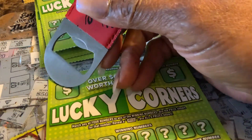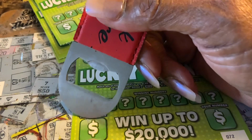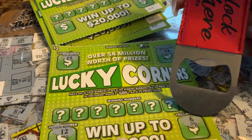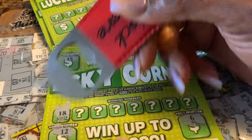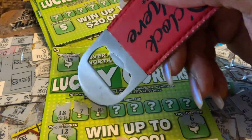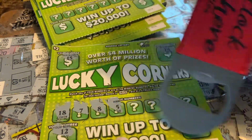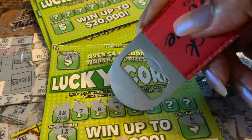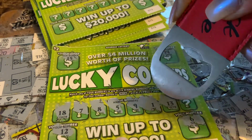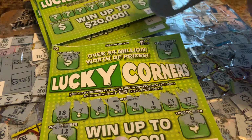Hey, everybody. We're looking to match these numbers. And I found a lucky over there and here. So let's see. We got 18. No 18. 7, one off. 8, neighbor. 6, 7, 8, sandwich. 5, 6, 7, 8. Wow. 9, 1, 13, one off, and 17. Okay.